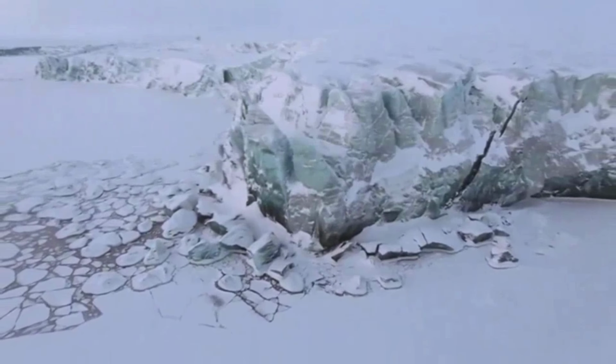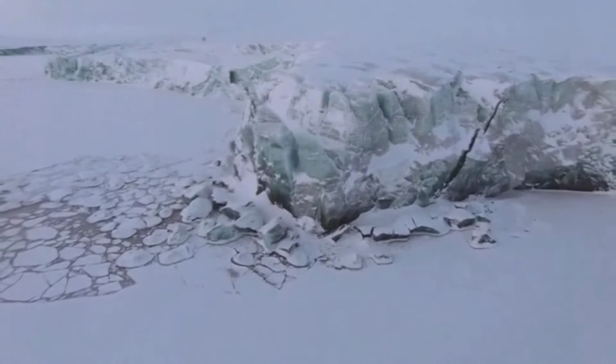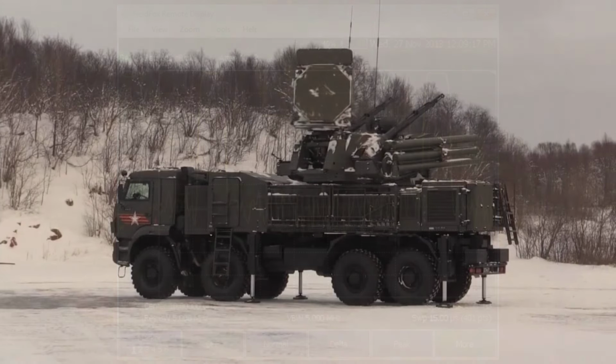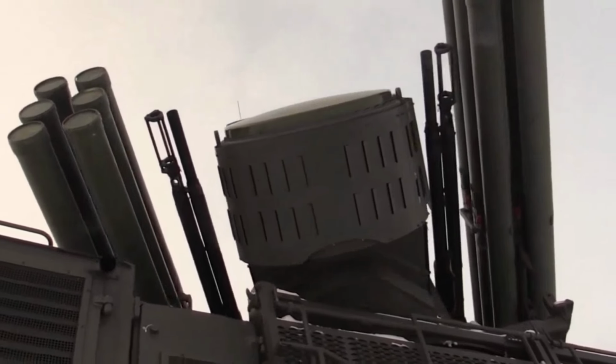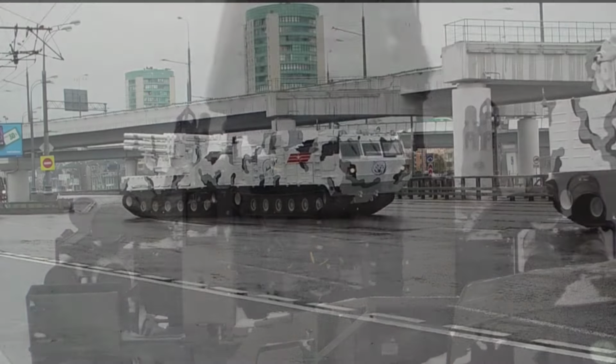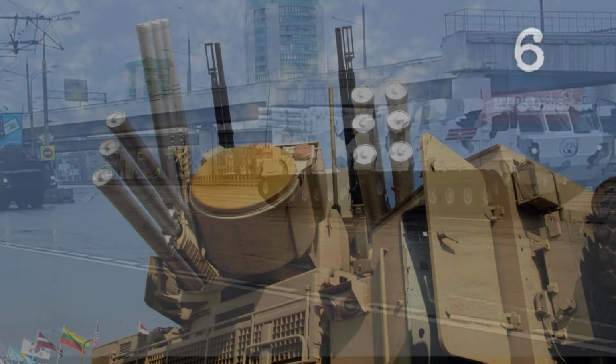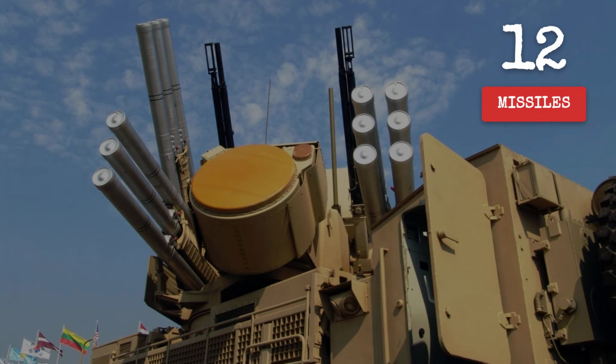In the Arctic, cold isn't just uncomfortable. It's a direct threat to radar, targeting computers, and missile reliability. Pantsir SA's thermal management systems keep the sensors warm and ready, even when blowing salt ice would freeze a standard air defense truck solid. 12 missile tubes line the module, backed by twin 30mm autocannons.